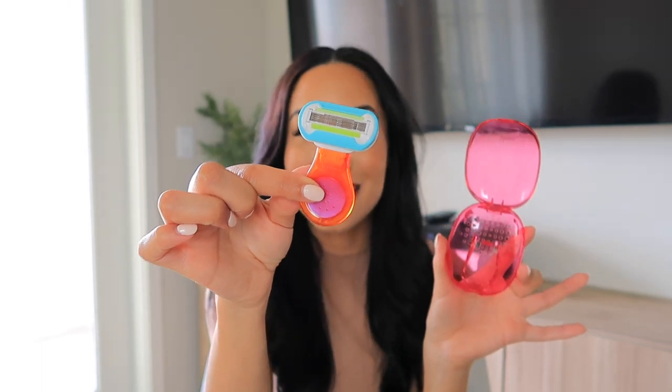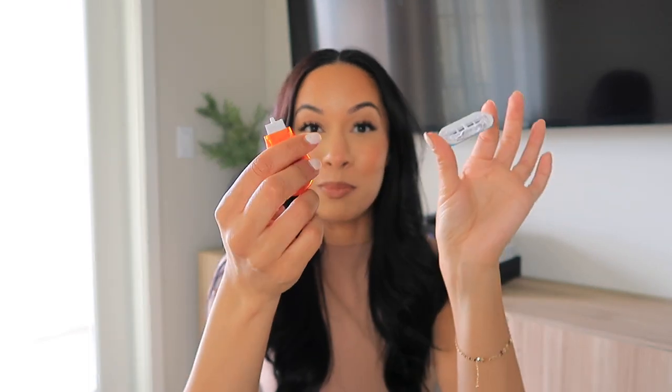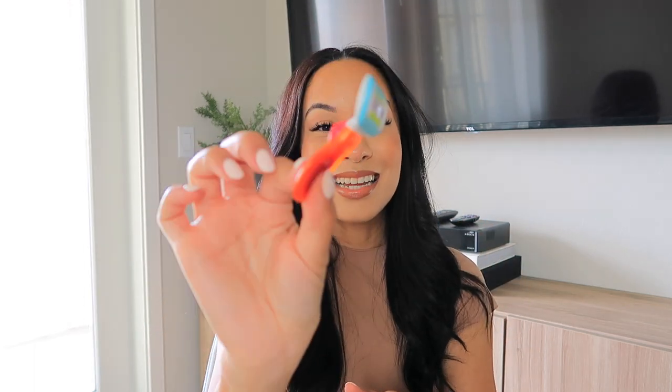It's tiny, tiny, tiny, tiny. And you can replace the blade on it, so you just pop it off, refill it, and you have yourself the funniest tiny space saving razor. Now razors don't take up a whole lot of space anyway, but I just thought this was funny and cute and fun to just have. And like I said, it does come with the case, so you just pop it right in there, close it up, and you have your cute little tiny chubby travel razor.